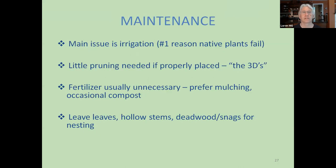All right, once you've got the plants in, now you've got to think about how you're going to maintain them. And the number one issue is irrigation. This is the number one reason why native plants fail.